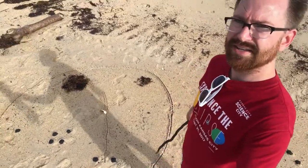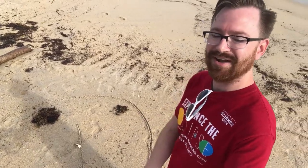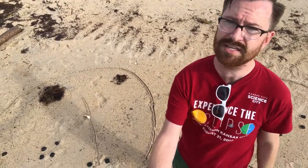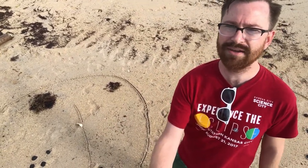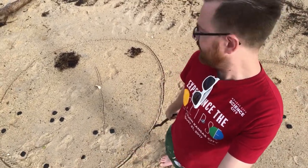Another technique you can use if you can't find the Southern Cross is the Magellanic Clouds. So these two piles of seaweed are actually part of our diagram. They represent the two galaxies that are orbiting the Milky Way. They're small dwarf galaxies, and they are called the Small and Large Magellanic Clouds because they were first observed by Magellan when he circumnavigated the world. And these will help us triangulate as well.